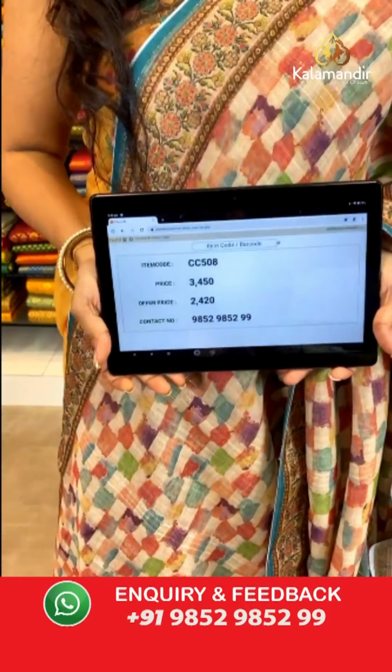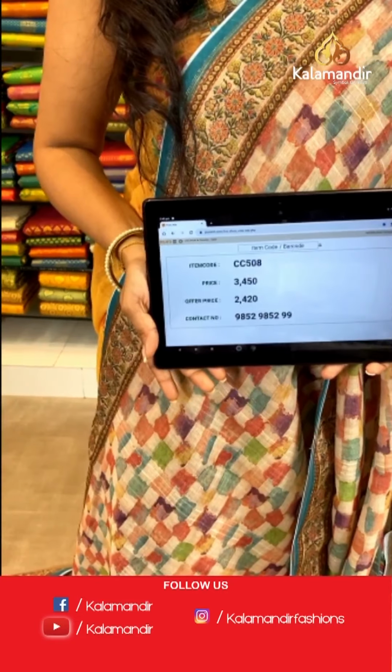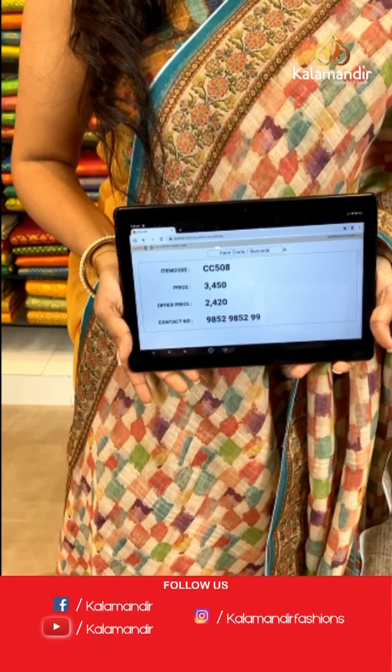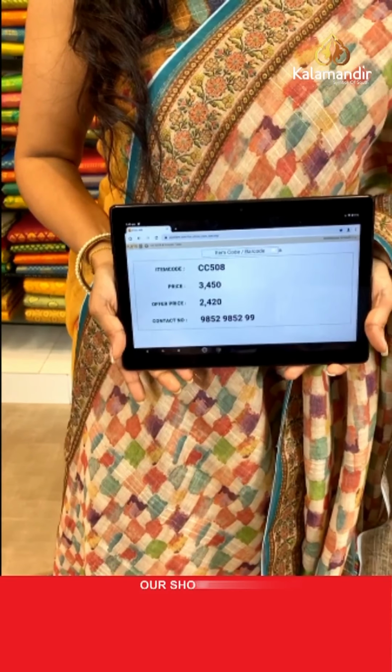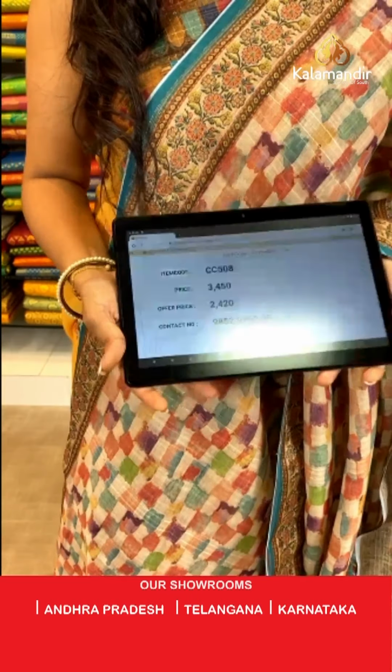Sari code is CC508, actual price 3450 rupees and offer price is 2420 rupees. To place an order for this sari, take a screenshot, send it to our WhatsApp number 985-2985-299.